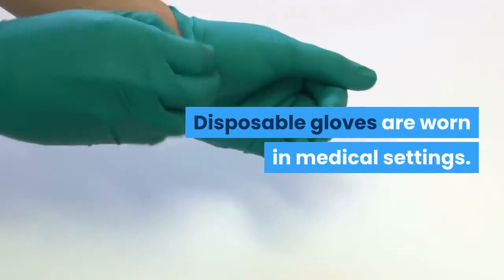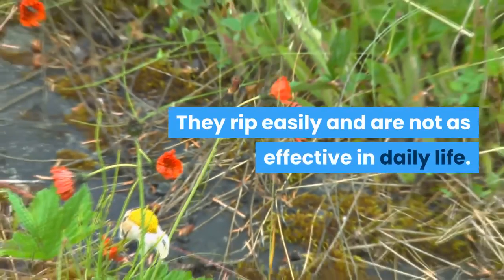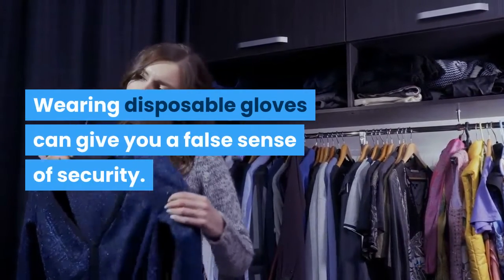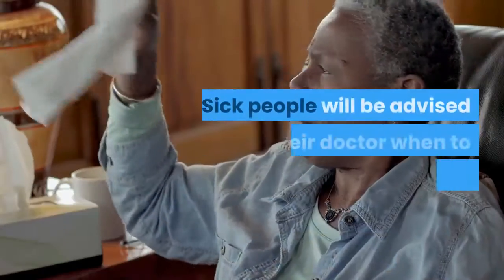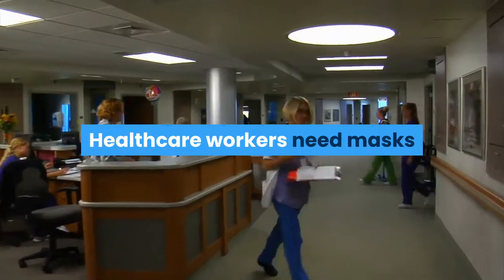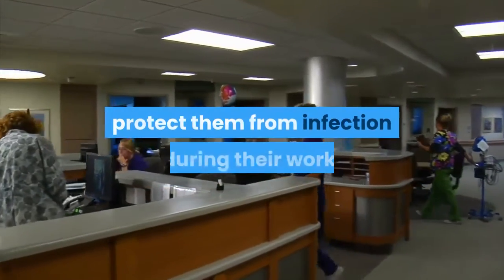Disposable gloves are worn in medical settings. They rip easily and are not as effective in daily life. Wearing disposable gloves can give you a false sense of security. Face masks. Using masks is unlikely to be of any benefit if you are not sick. Sick people will be advised by their doctor when to use a mask. Healthcare workers need masks and other personal protective equipment to protect them from infection during their work.